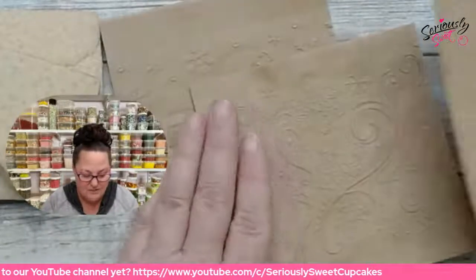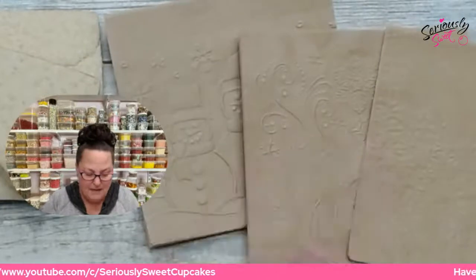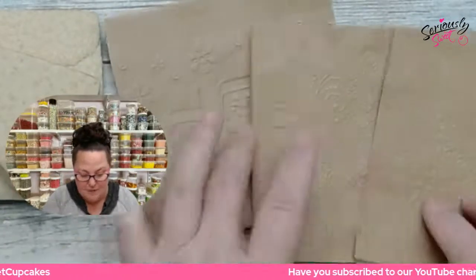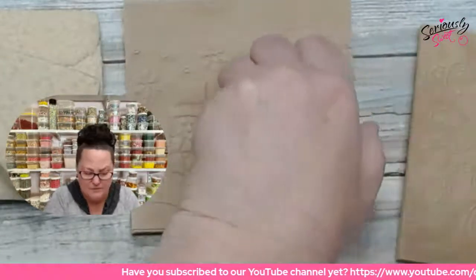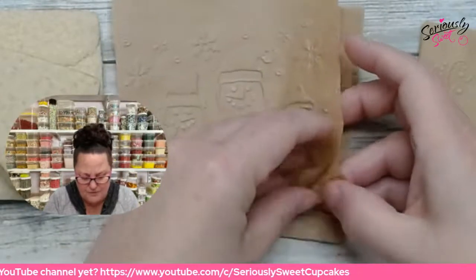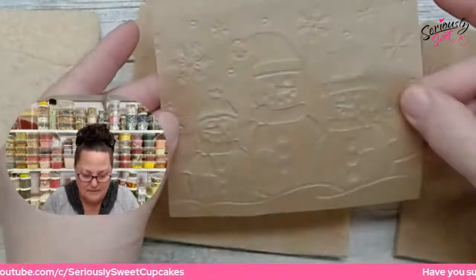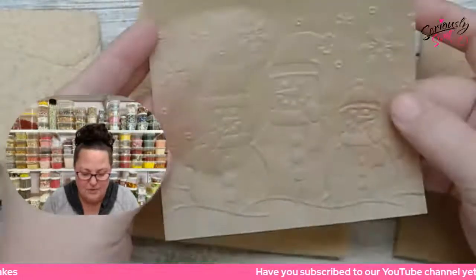Each of these, you guys, when I ran it through my machine, it made 12. I could do 12 at a time without busting the parchment. There were some designs, the embossing folders, that were just too sharp and cut through the parchment, so I couldn't use those. But let me show you. This is the backside, and this is the front side. It went 12 deep with no issue whatsoever.